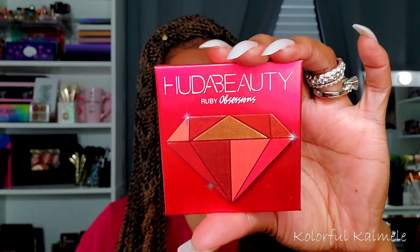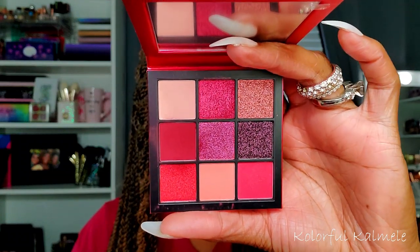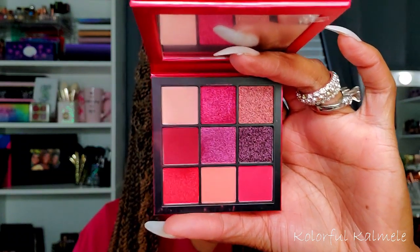So let's start off with this Huda Beauty Ruby Obsessions, okay? Obviously, this is 100% a red palette. Gorgeous. Very, very pretty. I've only used this palette once, so I can only state my opinion from that. And I had a positive experience with it, not negative. I do have a video if you want to check it out. I think I used it in a coffee and color with KK.